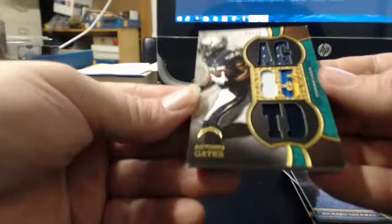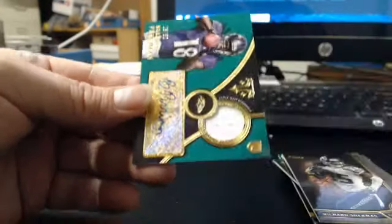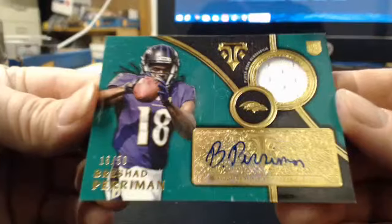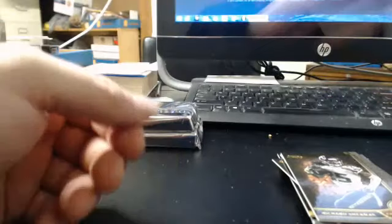And then, for the hits. Nice one. 4 out of 18. Antonio Gates. That's going to the Chargers. And 16 out of 50. Rashad Perryman. Going to the Ravens. Nice auto relic there.